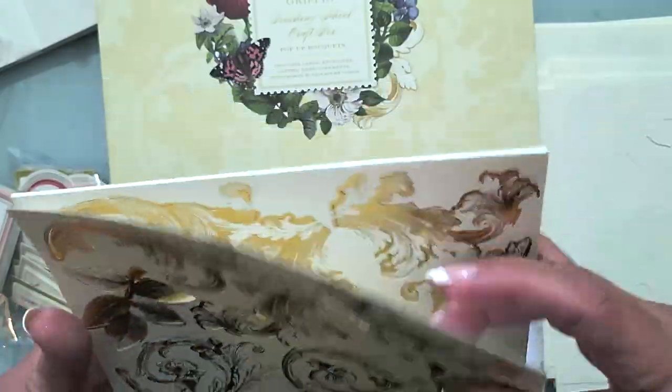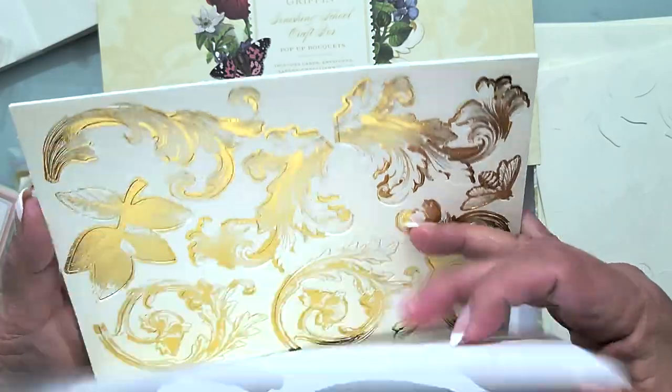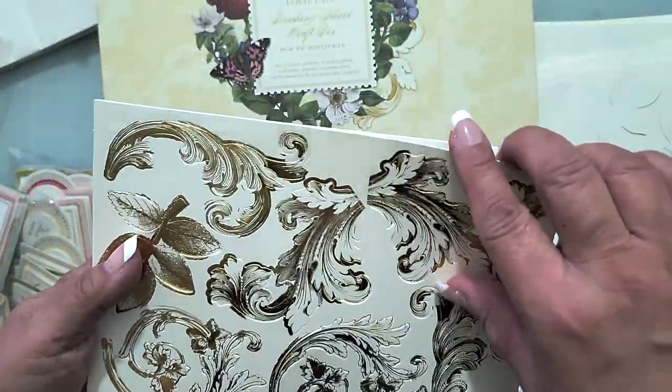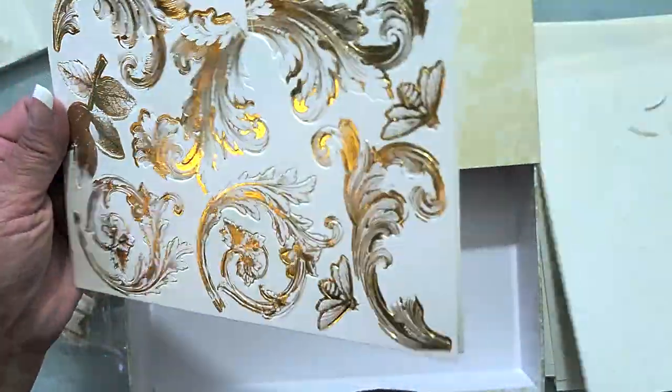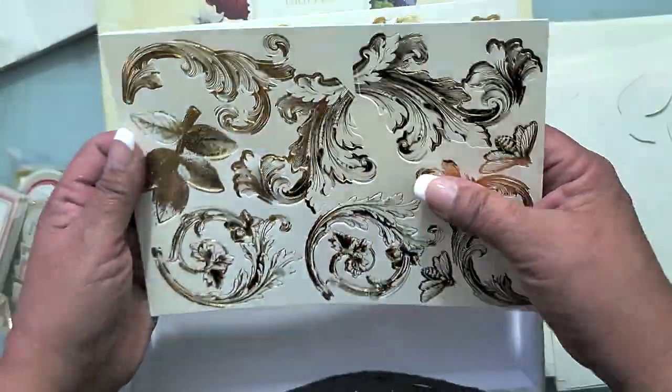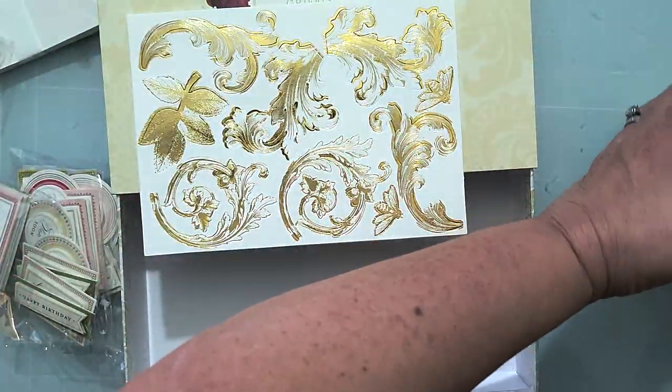Now, they're probably all the same in my opinion, but I could be wrong. So we'll go through them really quickly. But yeah, they are all the same, and that's okay, because they're just the added touch to what's already going to be a gorgeous cheater card.